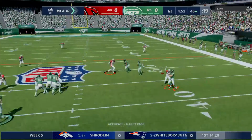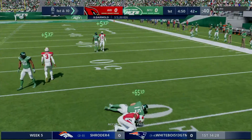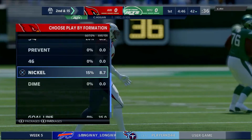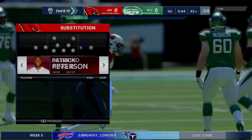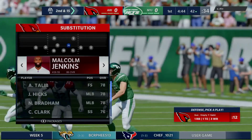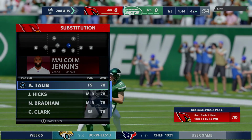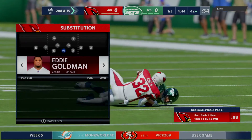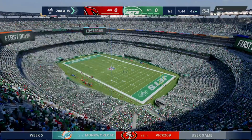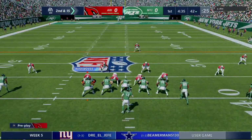On 1st and 10, Darnold. And he's going to find Hogan here, complete. And this one's going to go the wrong way, losing yardage back at the 42. So it goes as a completed pass, but they lose a full 5 yards. Second and 15.